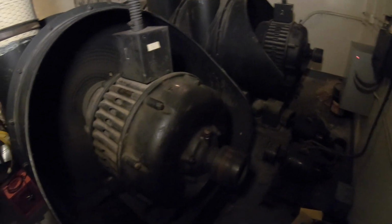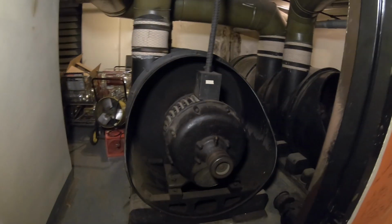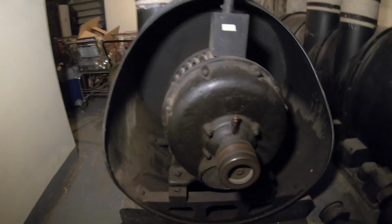Come around again. That blower doesn't work. Okay, so it's just running off of one? Yeah, we're running on one. They're redundant blowers.